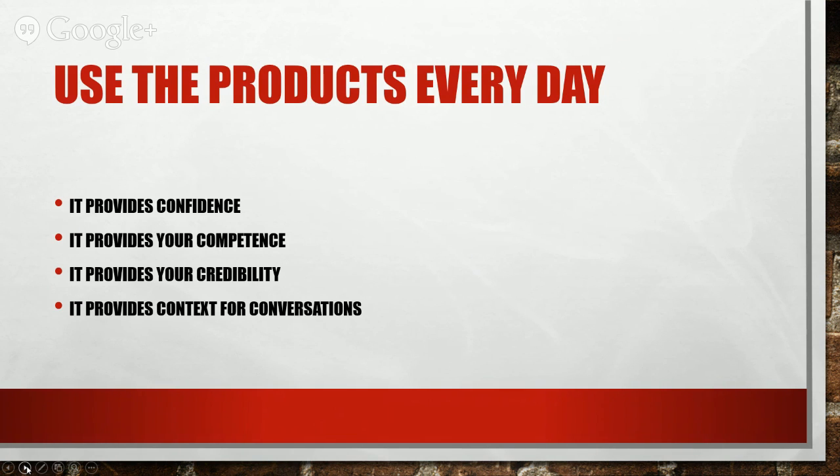By using the products every day, it's going to provide confidence for you to be able to share not only how to take the products, but what the products can do for somebody. It's going to provide your confidence and your credibility. If you're taking the product, people are going to be like, oh, well, I guess I believe you because you've been taking the product, so it makes sense. But then it also provides context for conversation. So as you're talking to somebody, you should be asking more questions than you're actually talking. So you're going to be getting a lot of feedback from people. So being able to know how the products react in your body, the results that you've gotten, how to take them, and then the results of other people as well, that's going to provide you some content through that conversation.